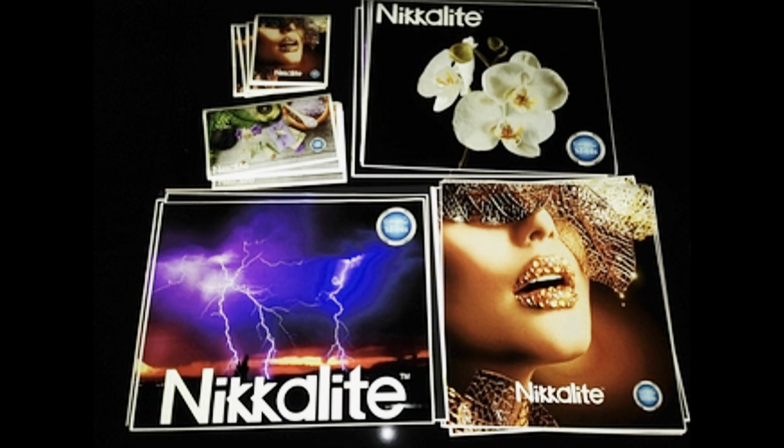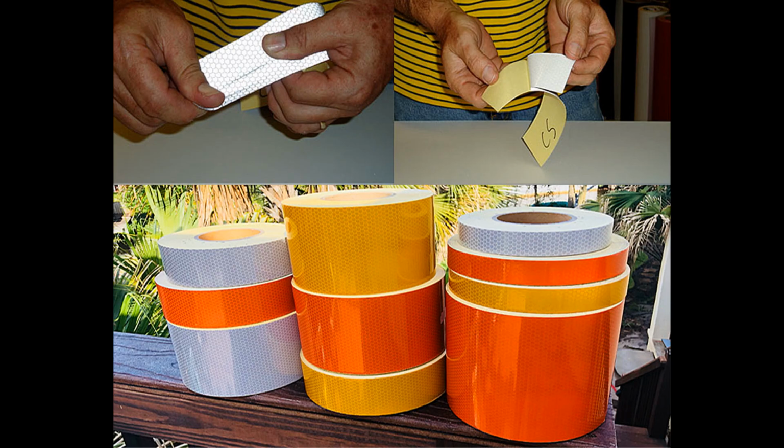In 1991, Cebu is acquired by the Tokyo-based company Nippon Carbide. Cebulite reflective films are rebranded as Nicolite films, and Nippon Carbide begins marketing engineer-grade tapes, high-intensity glass bead films, and prismatic films worldwide and continue to do so to this day. Nippon Carbide's Nicolite line is comparable to 3M's, with both being highly respected in traffic markets around the world.